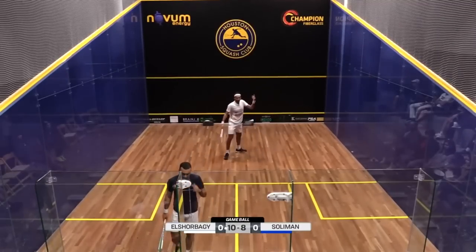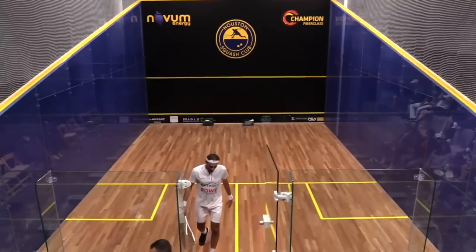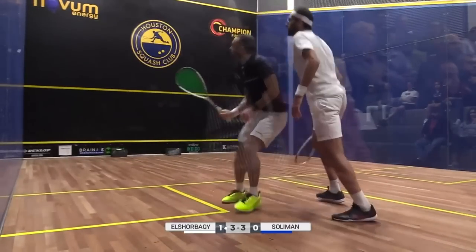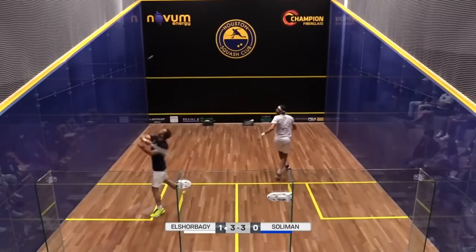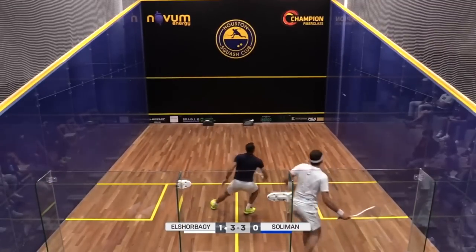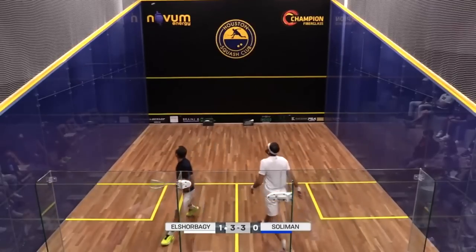That's a massive squeeze from ElShorbagy in the back corner, and he takes the first game, 11-8. Good position from Soliman there. He's pretty far up the court, and it just means when he's taking the ball in short, there's quite a bit of distance for ElShorbagy to cover.